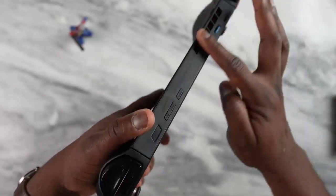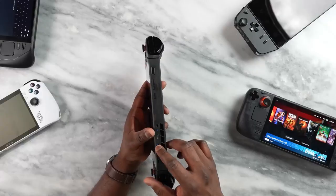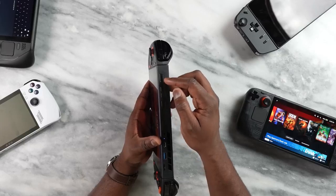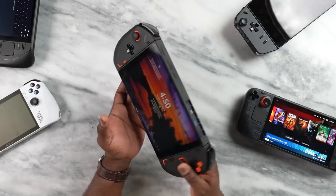But you do have a micro SD card slot, a full USB-A, USB Type-C, a headphone jack, a turbo button, volume rockers, as well as a power button there.